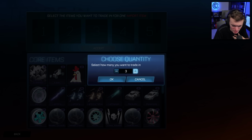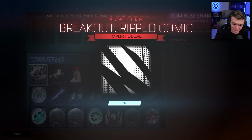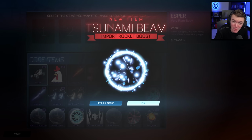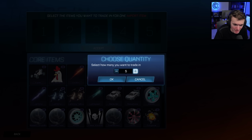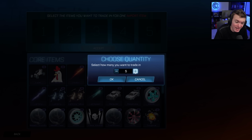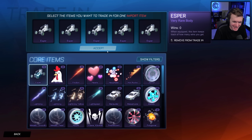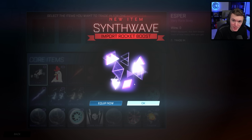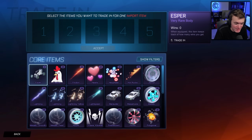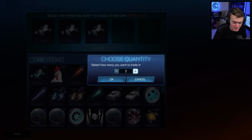I'm literally the most entertaining person I know. But when it's just me trading up to this over and over and over, breakout ripped comic, I can understand just doing other things, you know, multitasking. I suck at multitasking. I can literally only do one thing at a time. That's why I suck at streaming, because I can't read chat and play at the same time. It's actually a struggle of mine. When I would have real life jobs and I would have to multitask, it was rough, okay? Very bad. So the most multitasking I can do is trading up and then talking to you guys. That's all I can do.